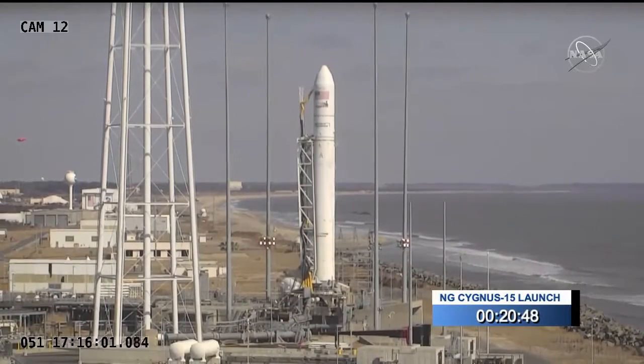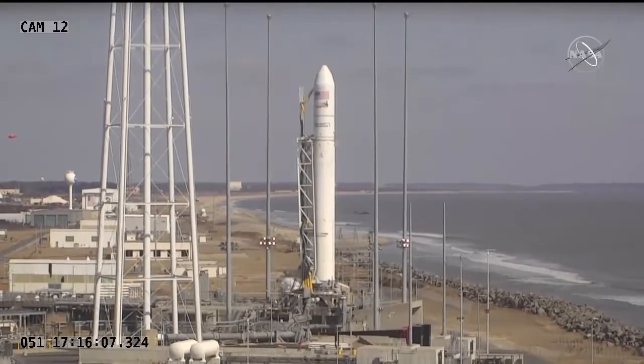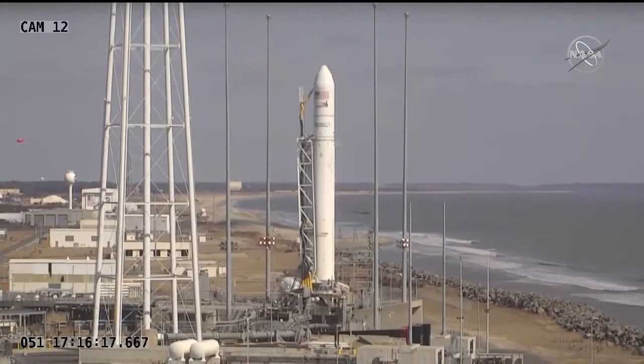Now, on top of the scientific investigations and the technology demonstration hardware is some fresh food. The astronauts aboard the International Space Station can be expecting some cherry tomatoes, some apples, and navel oranges. They'll also get some cold stowed cheese, Parmesan, and sharp Wisconsin cheddar.